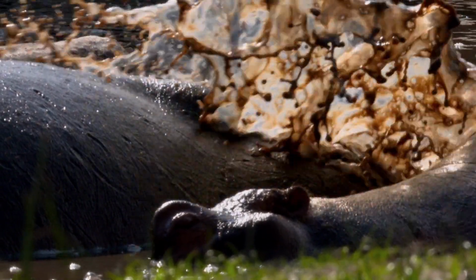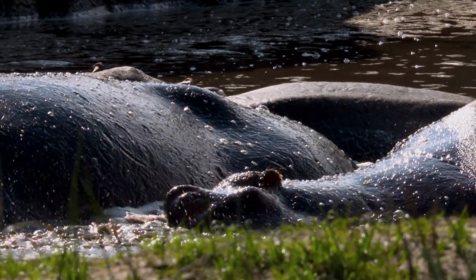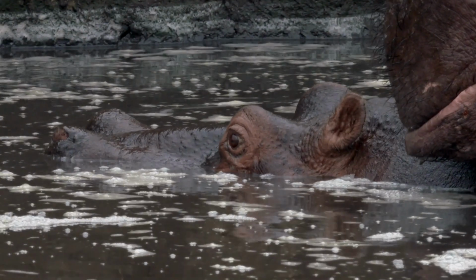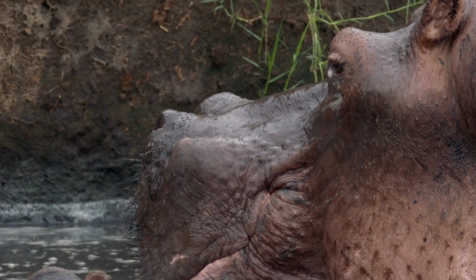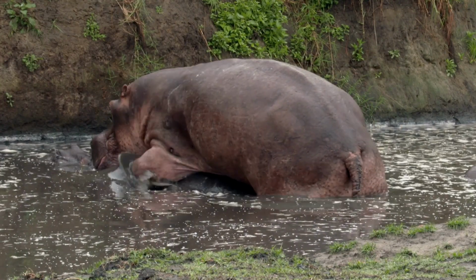The muck distribution isn't only an aggressive behavior. At rest, hippos spray routinely. And this is the reward if you scare off rivals or fight them off. Access to females.